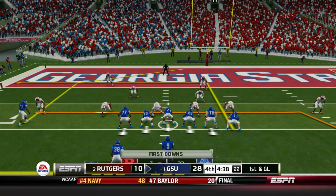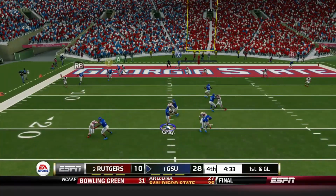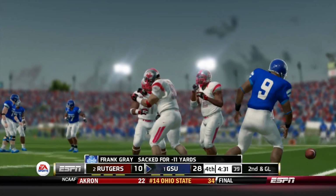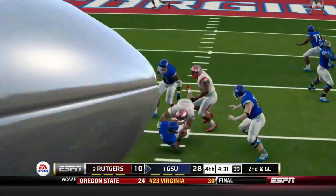They're in the red zone, but that doesn't necessarily mean points. Last time, they got intercepted. And he's going to be sacked. The defenders played the snap count perfectly. He found the path into the backfield and didn't let the quarterback get away.